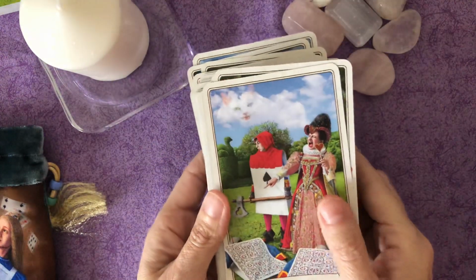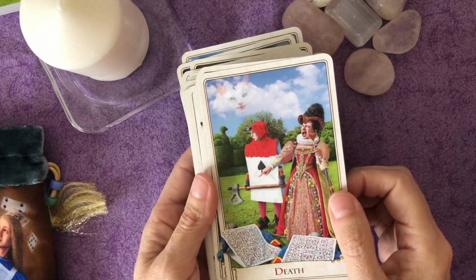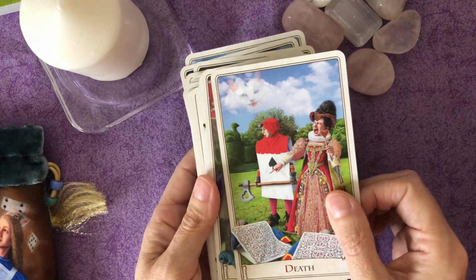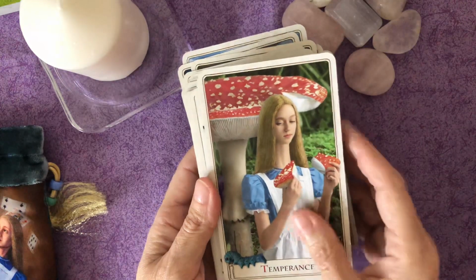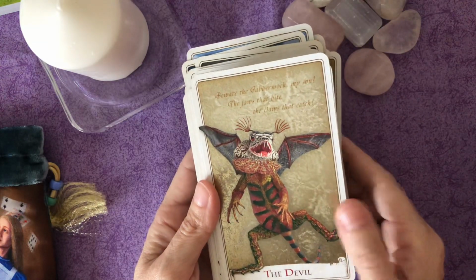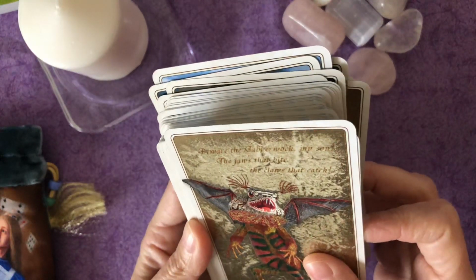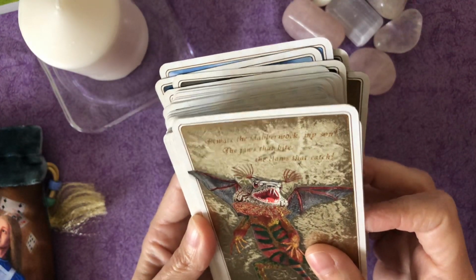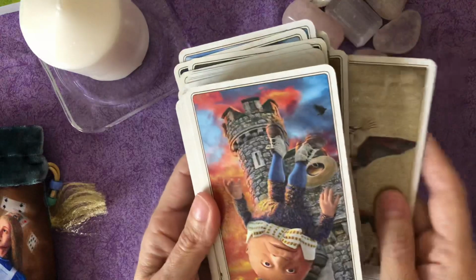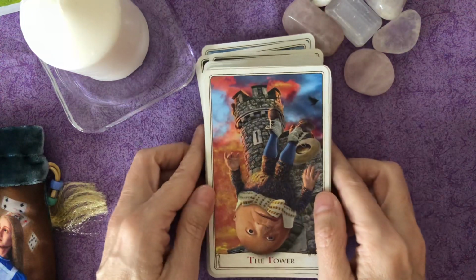Adorable. This queen, oh my gosh. What a wonderful expressive face this actress or model has. And there's Alice. Which one? The Devil. Beware the Jabberwock, my son. The jaws that bite, the claws that catch. That's in the little writing right here. And here's a Humpty Dumpty card. Isn't that wonderful? This is just wonderful.